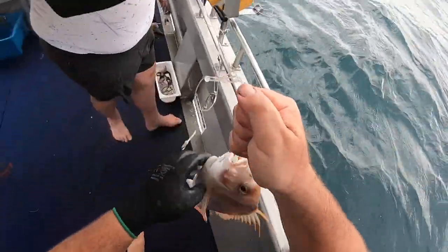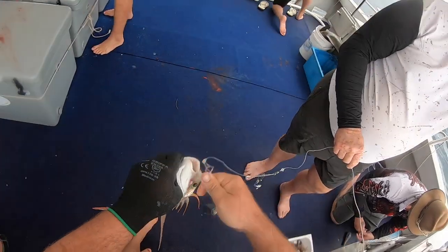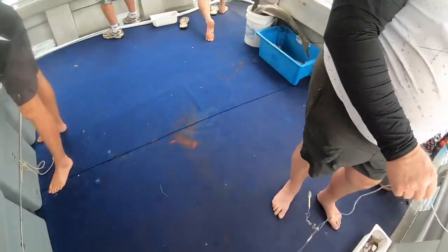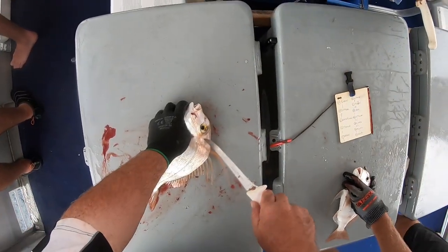Little panty. Yep. So we do well enough, these don't count on your bag limit. They're a different category. They're bonus fish. Yep. Yeah, we'll give it another one.